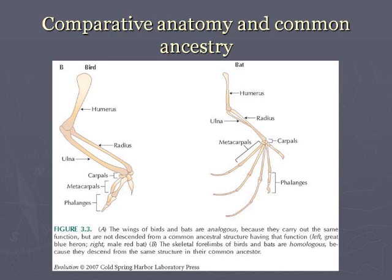Things look different from those things, no question. Horses do weird stuff where it's basically one big toe, right? That's their hoof. Horse legs: one bone, two bones, little blobs, hoof. Same thing all the time.